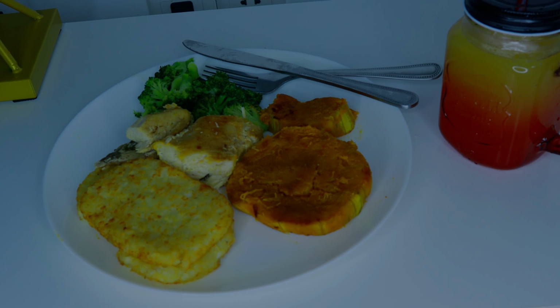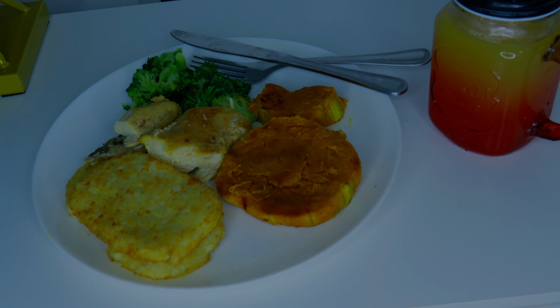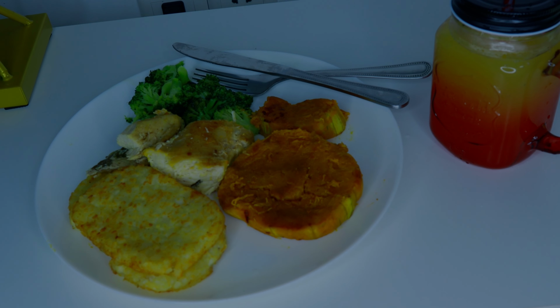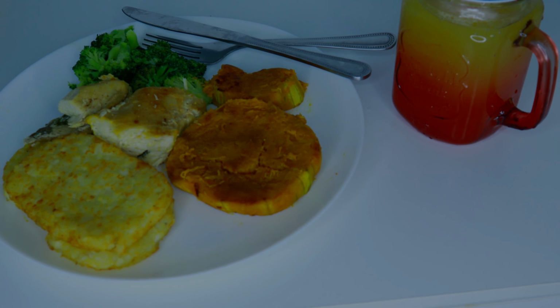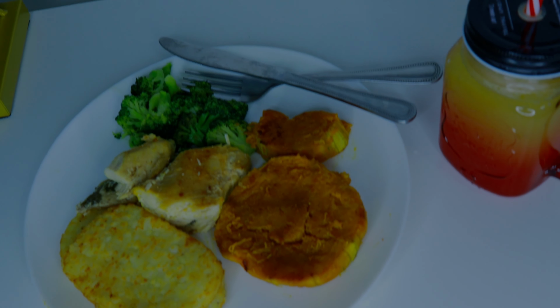I'm eating in my bedroom because it's so cold downstairs. I forgot to switch on the AC, so it's still a bit cold. So I'm just going to eat here. Let me give you a close-up view of the food.